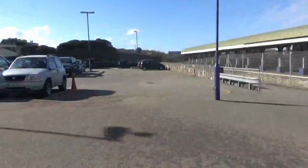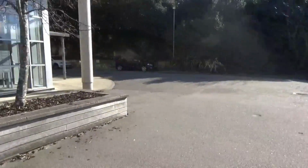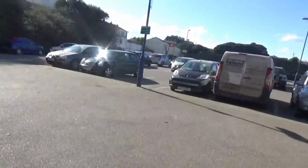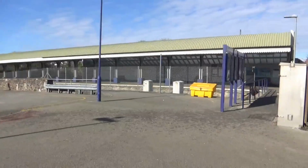But yeah, the general entrance, there's car parking here. It's quite a lot of buildings. There's a big building outside. I'm not too sure what it is. Oh no, it's the Maritime Studios. Okay, it's right outside the station. But yeah, you've got a general outlook here of Falmouth Docks. It is a lovely little station. It really is.